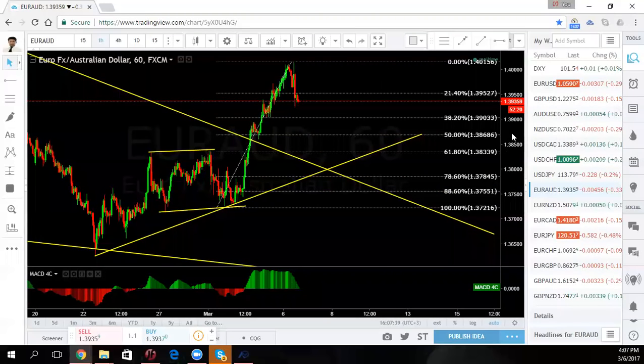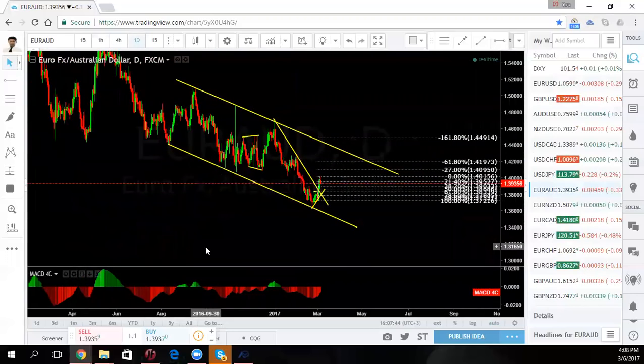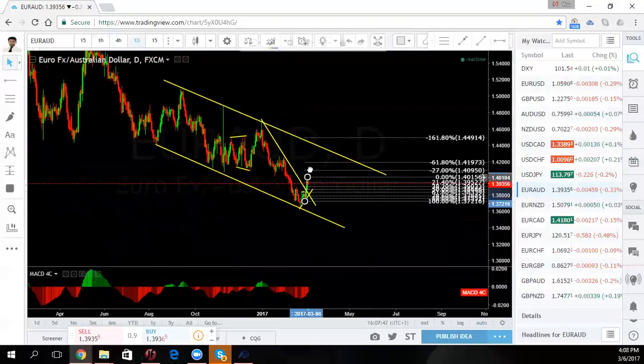No need to worry. Euro Oz broke out. I think, remember, we were telling you guys about this. Pay attention to this. So what is the next big trade in this? Let me just pull this off.